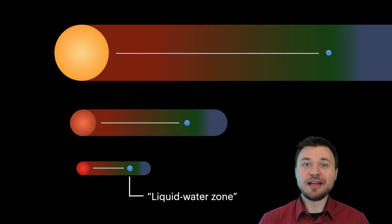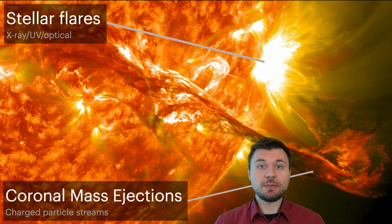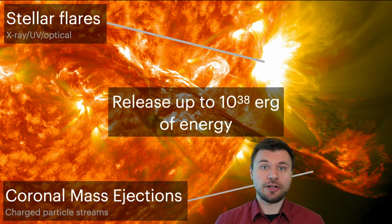However, as we all know, for habitability there are many other major factors to consider. The one I'm focusing on? Stellar flares. These immense brightening events emit radiation from X-rays to the optical. And they're often accompanied by coronal mass ejections, streams of charged particles that get thrown out into space. Together, they release energies of up to 10^38 erg, which equals millions of nuclear bombs at once.